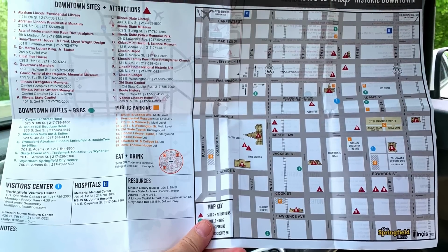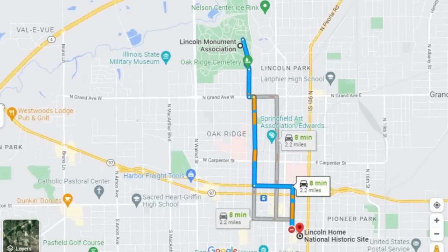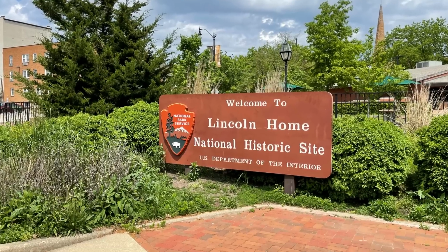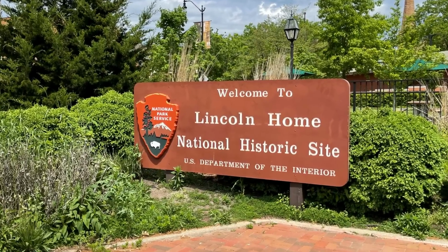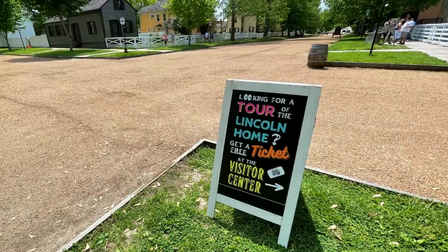Now I'm going to drive over to Lincoln's home in downtown Springfield. According to Google Maps, it's just a little over 2 miles south of the cemetery. Well, unfortunately, the tour of Lincoln's former home, it was his one and only home, it's about a 3 to 4 hour wait. It's a free tour. This is a Saturday. It's a beautiful day in spring of 2022, so I guess it's not really a surprise that there's such a long wait.